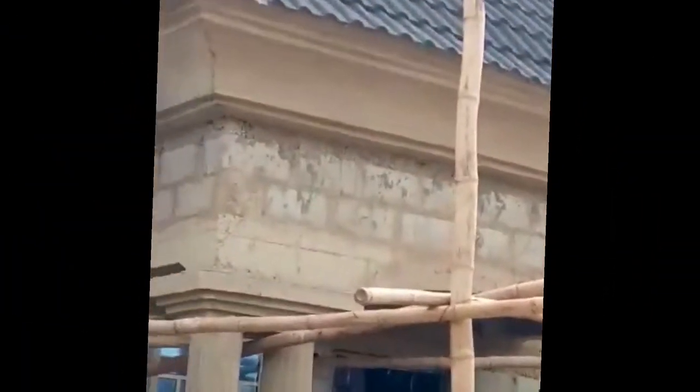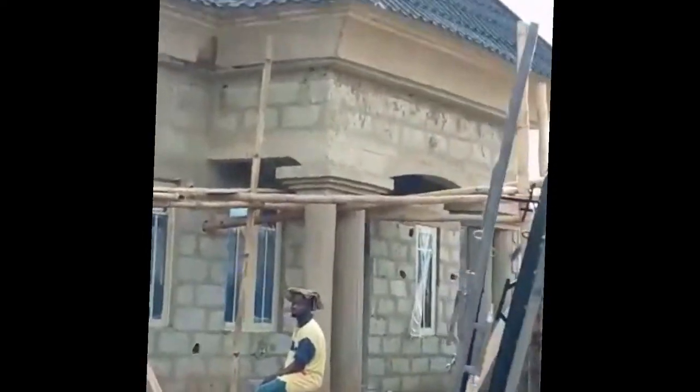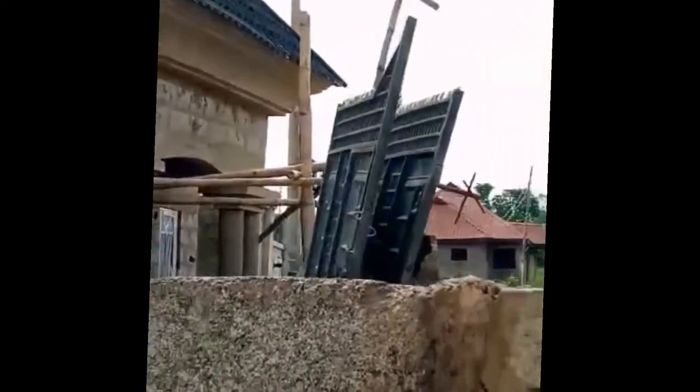Yeah, that's just to show you some things from before. That's the gate there. You have a peep into the gate before we plastered fully. We were doing the parapet plastering. Very massive parapet. This house will stay forever and ever.